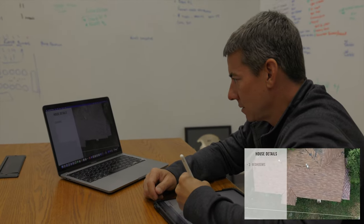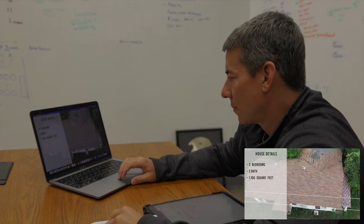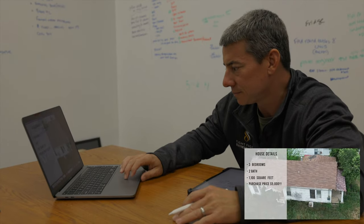So this is a 3-bed, 2-bath, 1,100 square foot house. Did we mention we bought it for $5,000? Our strategy on this one is a little bit different. We're actually going to keep the house and rent it out once we're done renovating.